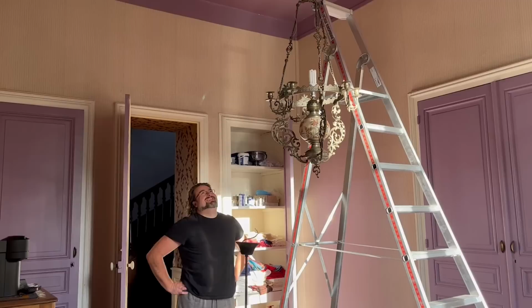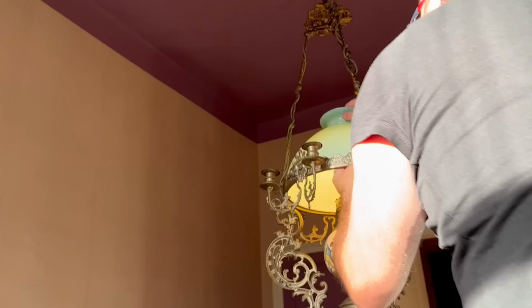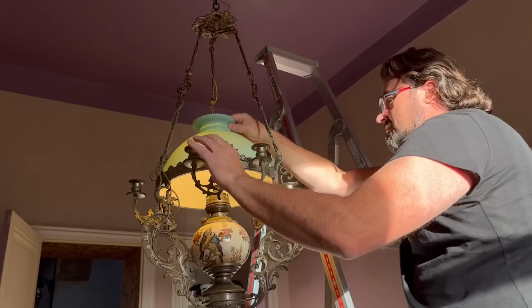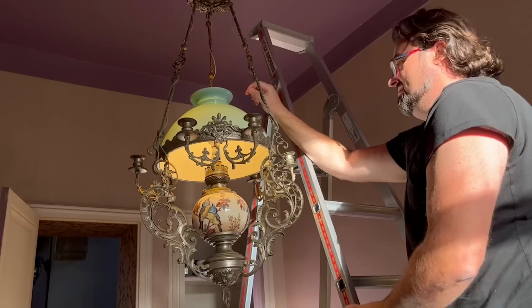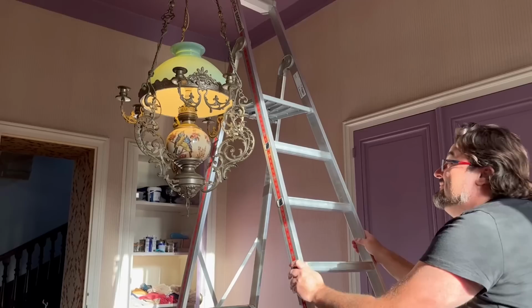Exactly. The light is on, the light is on! Yay! It's a bit close to Newcastle doing this in the morning light, but look at that. Oh, it's so beautiful. Look at it. It's gorgeous. I love this light. Holding. Cannot wait to redecorate the whole room around this. So excited. So pretty. So beautiful. I love it with the cap.